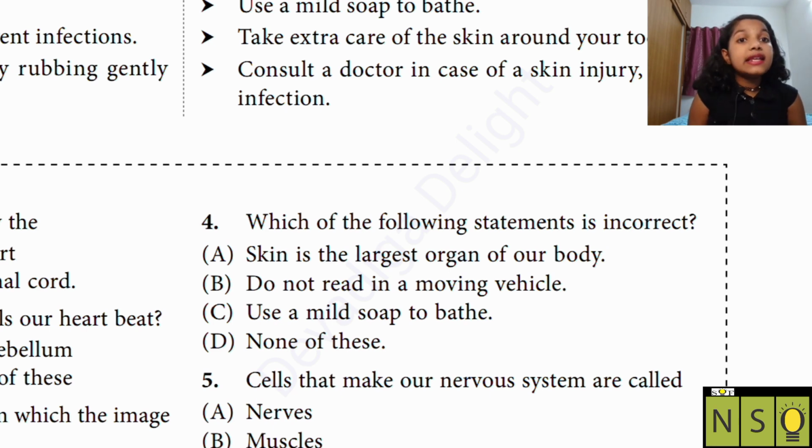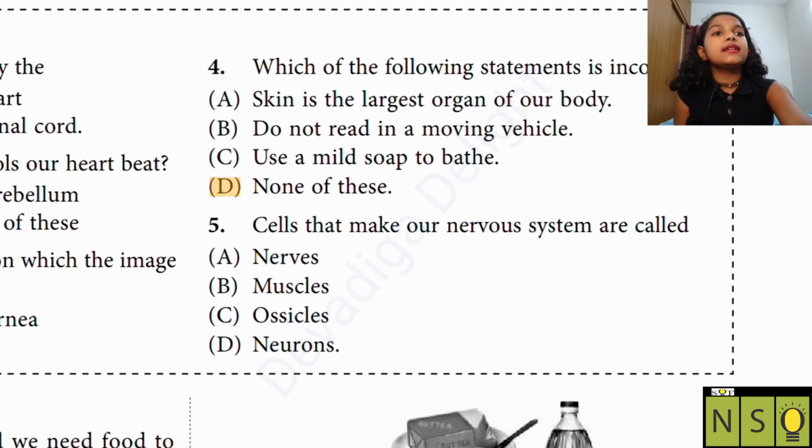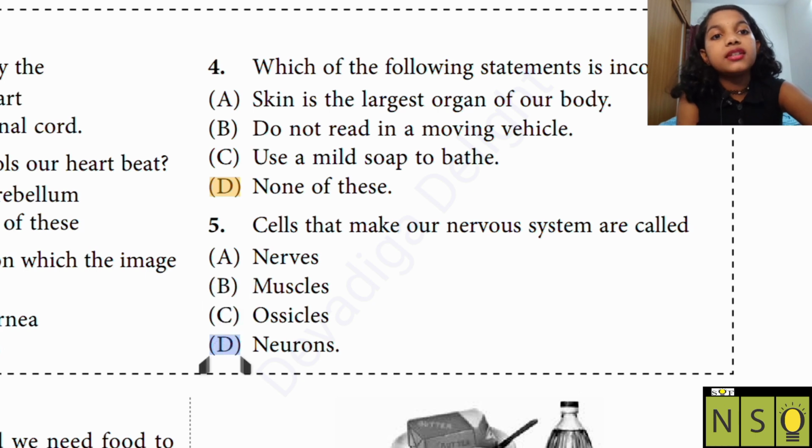Which of the following statements is incorrect? Skin is the largest organ of our body. Correct. Do not read in a moving vehicle. Correct. Use mild soap to bathe. Correct. D, none of these. So we know all of these statements are correct, which makes D the incorrect one. Cells that make up our nervous system are called, we know nerves are part of the nervous system, and muscles and cells are not in the nervous system, making neurons the right answer.